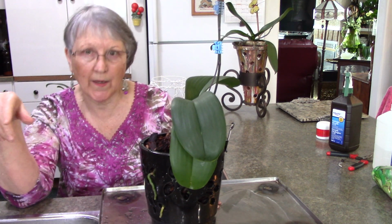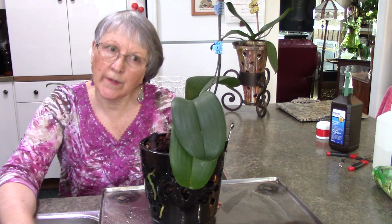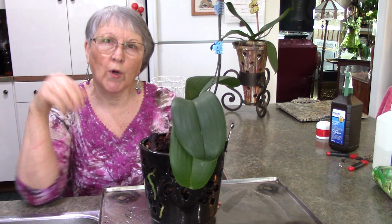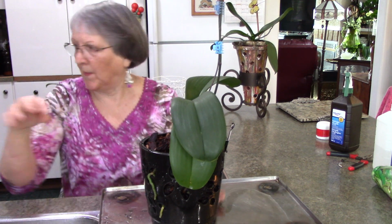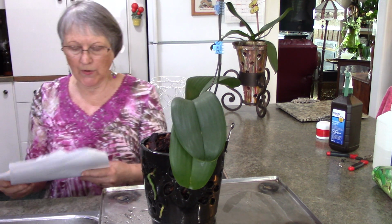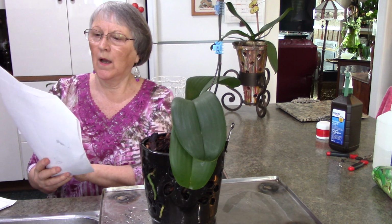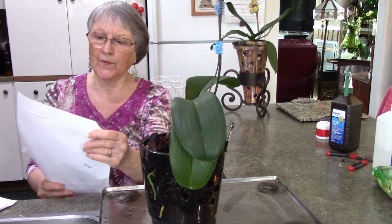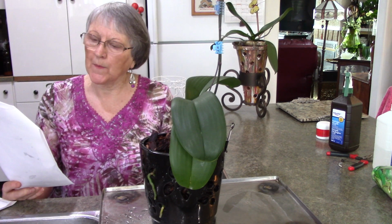So what happens when we change from any medium, be it moss to bark, bark to moss, any big change in substrate? The orchid has to grow new roots to suit that medium. Now, it's not just me saying that. There are 2 articles, one in the St. Augustine Orchid Society. It was written by Sue Bottom. You can look into that if you want. You just probably have to type in Orchid Root Sue Bottom, St. Augustine Orchid Society.